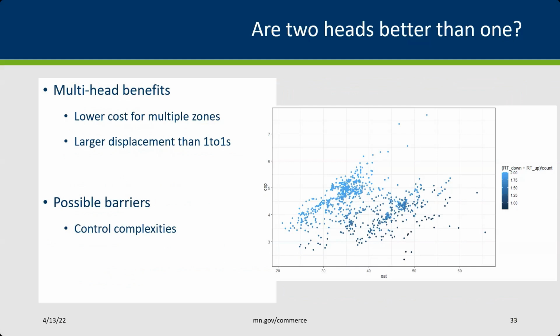So on the plus side, these multi-head systems, we have a multi-zone approach that's much cheaper to install than what was used before, which might be something like several outdoor units matched with single indoor heads or 1-to-1 systems.